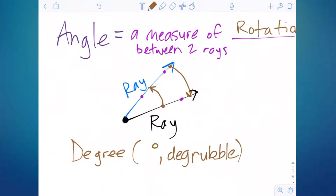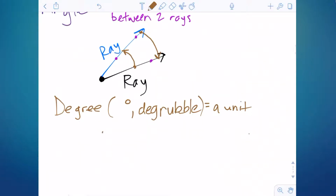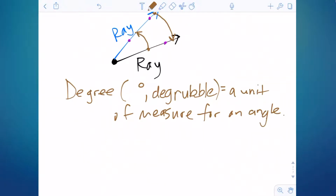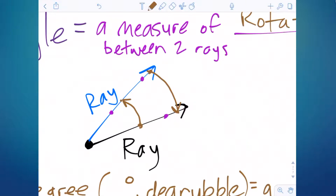The existence of that little open circle is the units for degrees. And it's a unit of measure for an angle. Now, if you had to describe to me what a degree is, other than a unit of measure of an angle, I need some quantifiable relevance or frame of reference to compare something. So let's come back to this little angle that I drew up here.